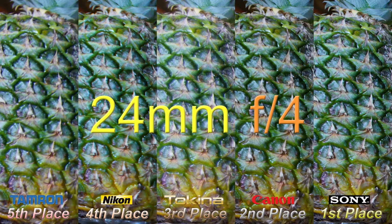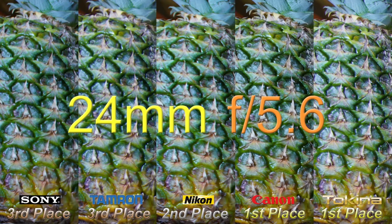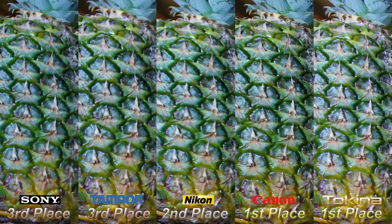When stopped down to f4, surprisingly the Tamron fell from a greater height in the corner by getting worse than it looked at f2.8, while the opposite happened in the center of the image, meaning its center f4 improved quite a bit. How strange. When looking at all 5, the Canon looks pretty decent, but the Sony was clearly the sharpest in first place. At f5.6, there was no 5th or 4th place because the Sony and the Tamron, interestingly, tied for third. The Nikon was just barely sharper than both of them for second, and the Canon tied with the Tokina for first place.